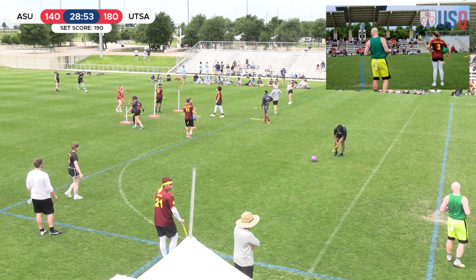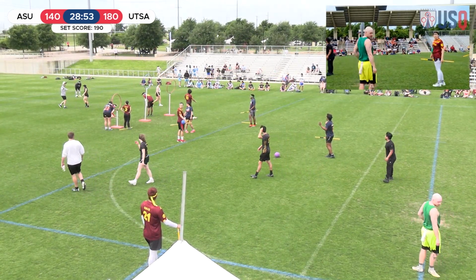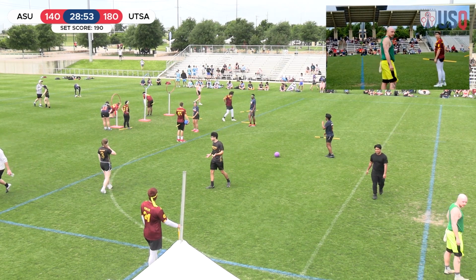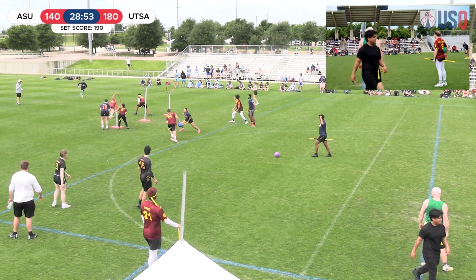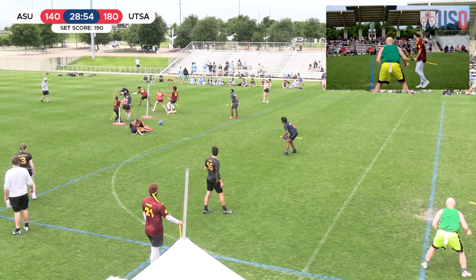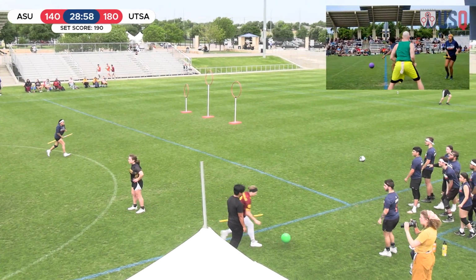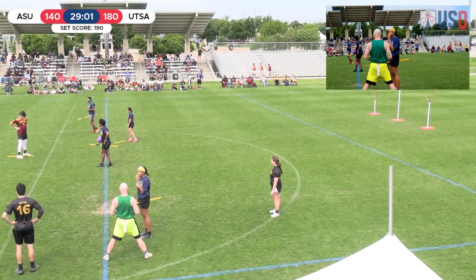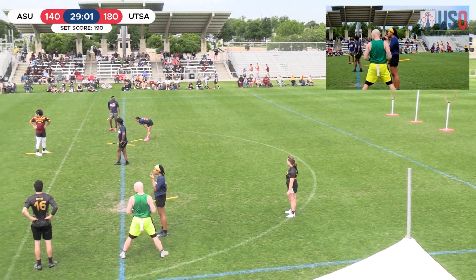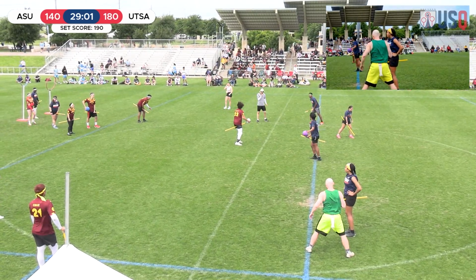I think the head ref thinks it went through. It is no good. It did not go through the hoop. But it looks like Jay Stewart was able to get there first anyway, so he gets another chance. Stewart, this time no spin, rips it, no good. And that is going to be red ball as it crossed two boundary lines, both midfield and the UTSA keeper side. So Vince now has the quaffle with Tiarina directly in front.